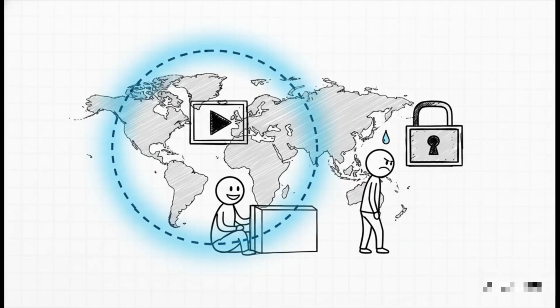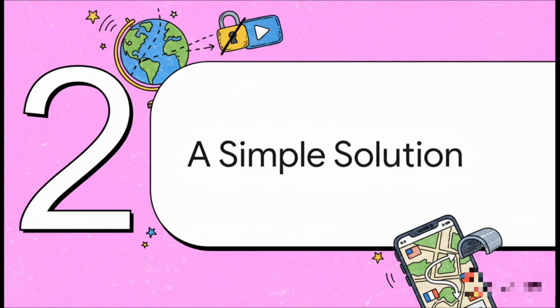So what's actually going on here? Well, the culprit has a name: geo-blocking. Basically, streaming services look at your location, and because of licensing deals, they can only show you certain things. If you're not in the right country, you're just locked out. But what if you could just digitally teleport your phone or tablet back home with just a couple of taps? Well, that's exactly what this simple solution does.